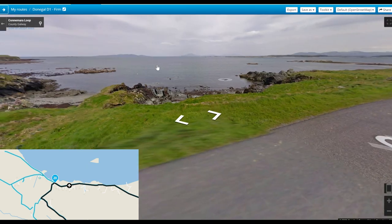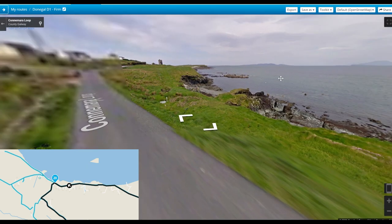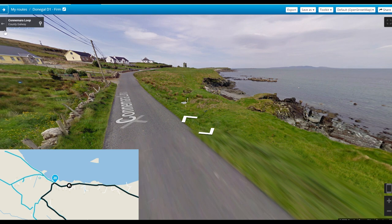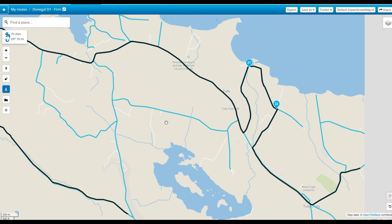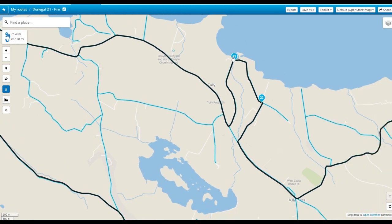So as you can see, it's keeping us so that we always see the mountains and the coast in the distance. There's a nice little castle up there as well. And then that will bring us all the way down here to another little point of interest called Gortina Lock, I think it's called. I'll just click on it there.